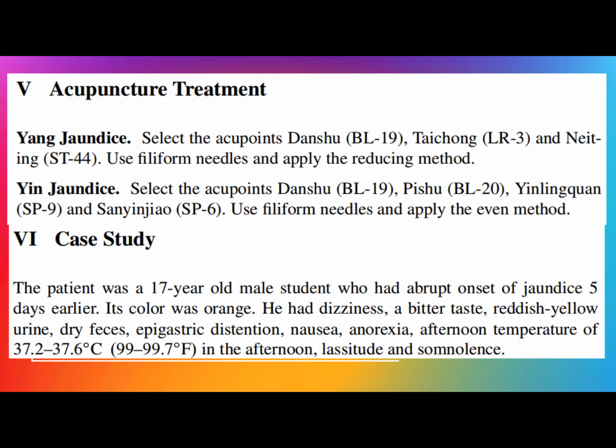Now let's go to case history. The patient was a 17-year-old male student who had abrupt onset of jaundice 5 days earlier. Its color was orange. He had dizziness, a bitter taste, reddish-yellow urine, dry feces, epigastric distension, nausea, anorexia, afternoon temperature of 37.2 to 37.6 degrees Celsius or 99 to 99.7 degrees Fahrenheit. In the afternoon, lassitude and somnolence.